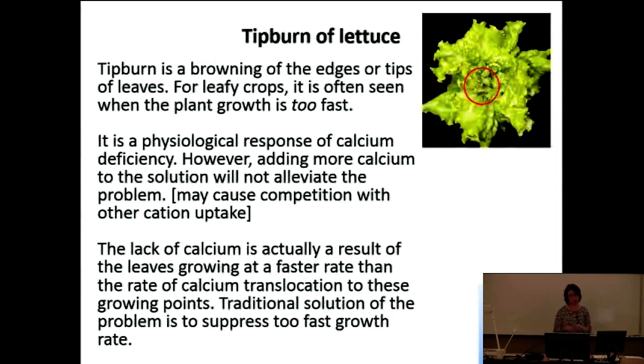Tipburn of lettuce. How many of you actually grow lettuce, or have had lettuce before? Have you had tipburn before? And what's the typical condition of tipburn of lettuce? What are the typical conditions for having tipburn in your greenhouse? Low airflow, high temperature. Okay, yeah, so it's again calcium deficiency, it's mass flow driven, all right?